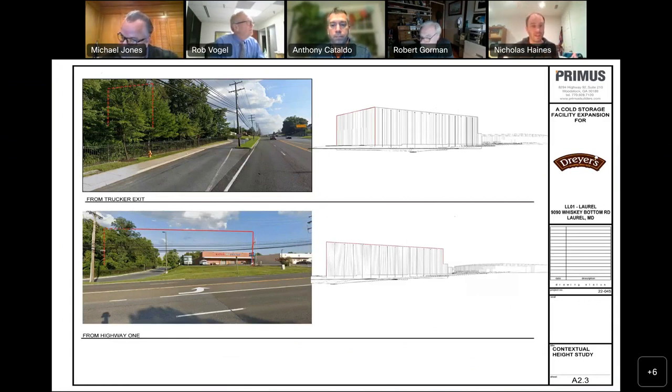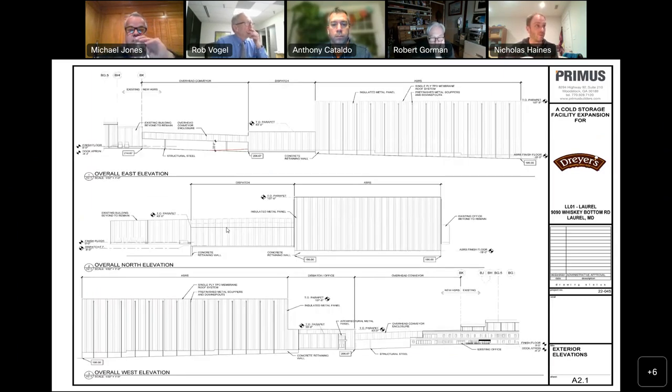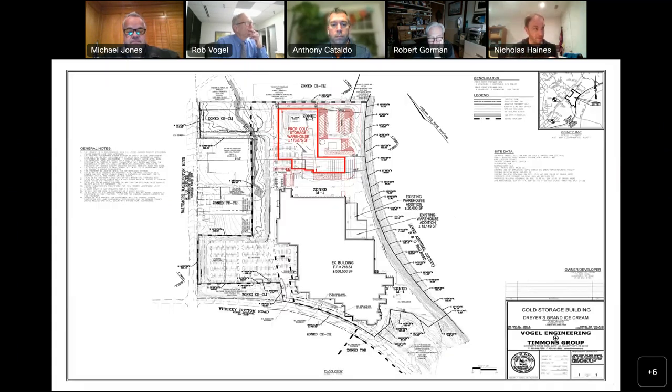The design team did a very good and thorough job explaining exactly what it is that they have proposed. This project is subject to DAP review. It technically has frontage along Route 1. If you're looking at the plan view, there is frontage along Route 1 where the main parking area is, down at that intersection where Whiskey Bottom and Route 1 meet. And along the northern portion, mainly it's for shipping. That's correct. Right out, excuse me, onto northbound Route 1. So it does technically have frontage.